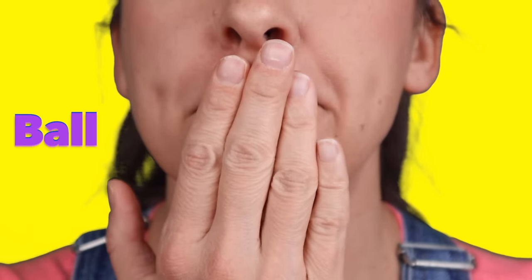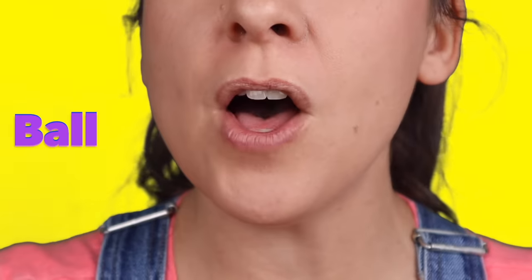Let's do our B. B. We put our lips together. B. B. B. Ball. Ball. You said ball and his ball came out. Now we can give him his ball.